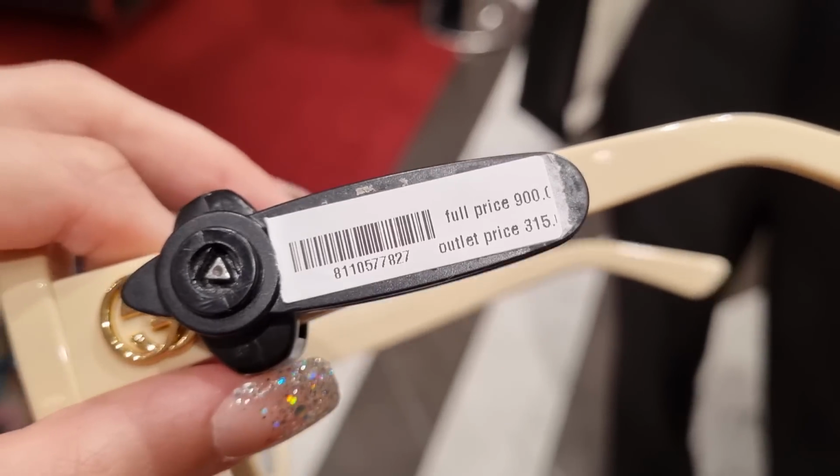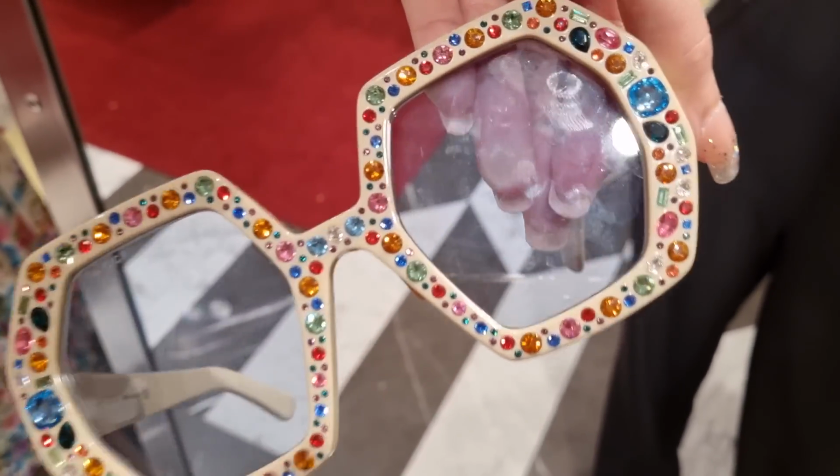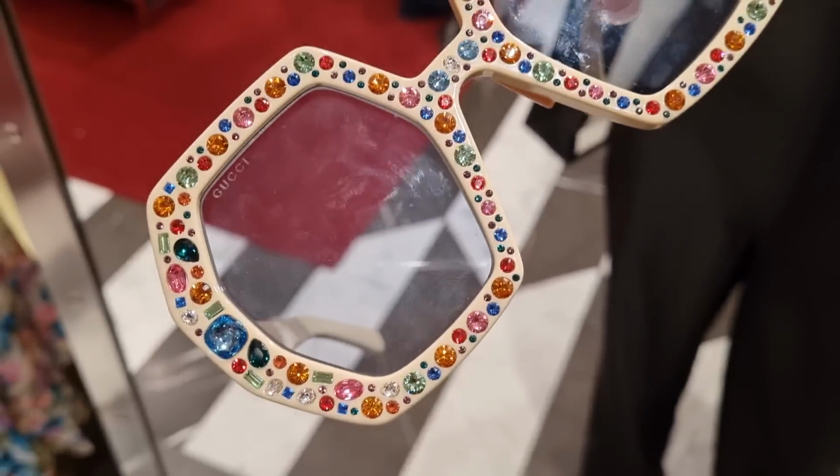Hello. These might be perfect for carnival season. They are 300 down from 900. Lots of bling. Let's go.